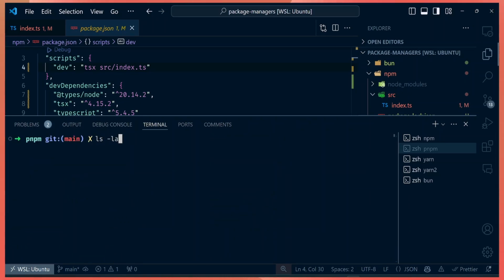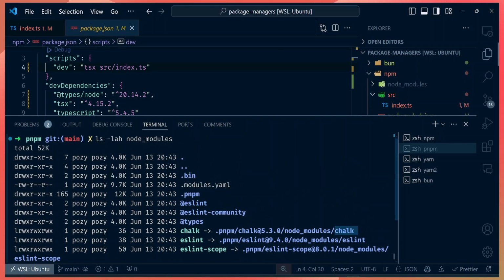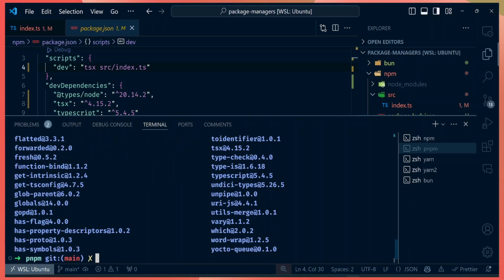If we list the node modules folder in detail like that, you'll notice that the chokidar module that we use here, for example, is symlinked to the .pnpm folder, inside the chokidar folder for version 5.3.0, inside its node modules folder, and then another chokidar folder. So they're just symlinks to the exact locations of the files. Using symlinks is much better than the flat folder structure because there are fewer operations involved in creating symlinks.